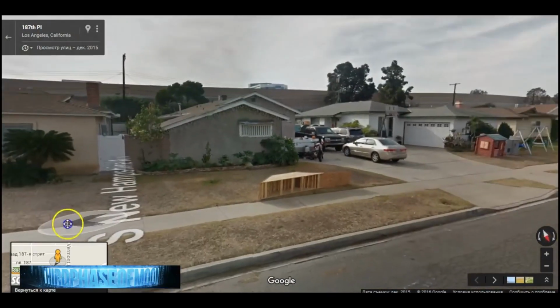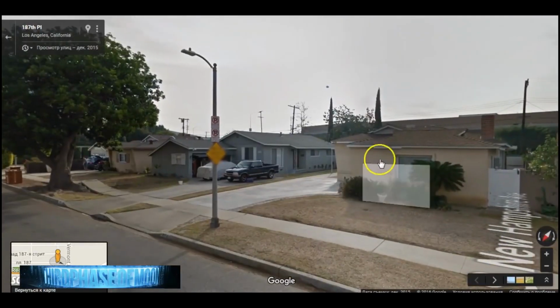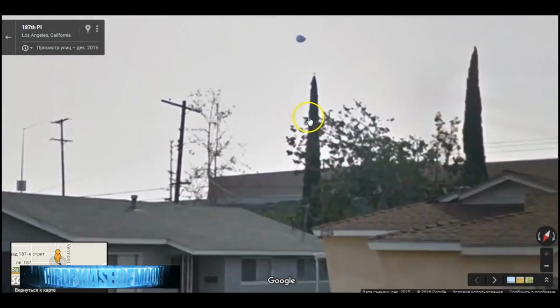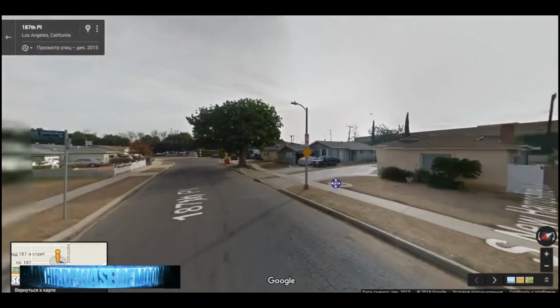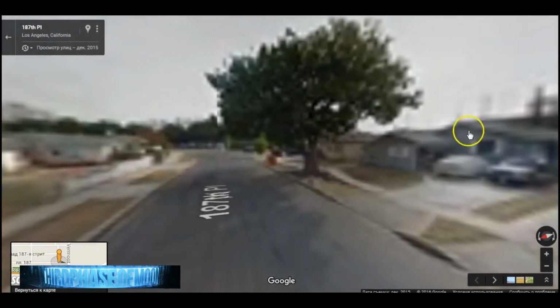We're going to do this. Google Maps. And we're going to roll down the street here, and we're going to take a look at this. Let's move along here. You see the object in the sky. People might say this is a balloon. Whatever kind of balloon this is, it definitely changes shape. Take a look as we roll down the street here.